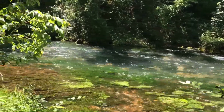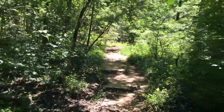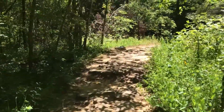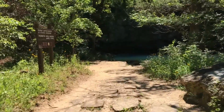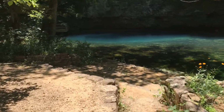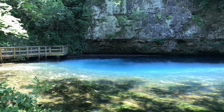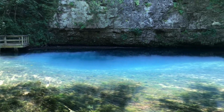Just giving you a little glimpse of the water coming out of the spring up here. We're almost up to it. Alright, we're almost up to it here. At 87 million gallons a day. Beautiful, deep blue, like the summer sky. Water boiling out of the ground.